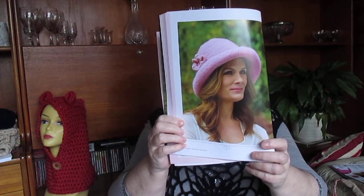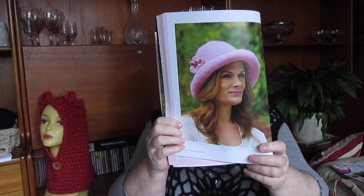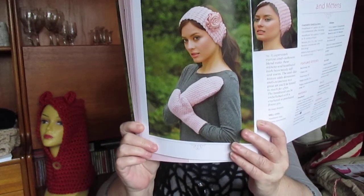This is felted. I know a lot of you like doing felted. I just cry when I felt anything. I couldn't do it on purpose to save my skin. I'm from the old school where felting means you ruin something. That's pretty. It's a seed stitch headband and mittens.